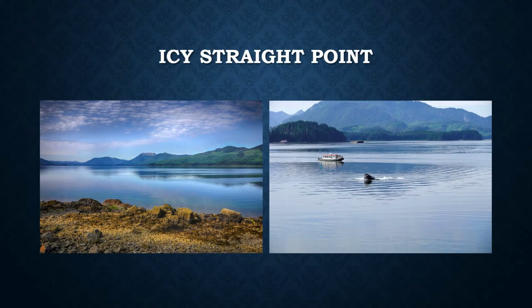Our next port of call was Icy Strait Point. This is effectively a tiny port that has been created purely for cruise ships. It is not a town in and of itself, but rather a greeting center where they connect you with different activities that you can pay to participate in.